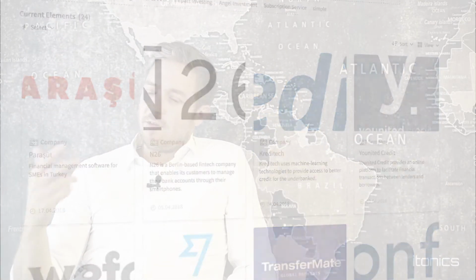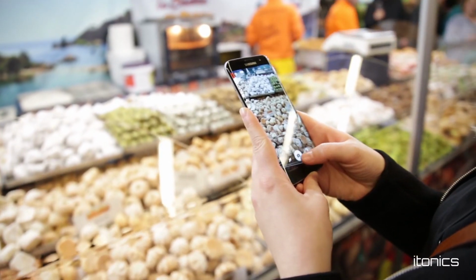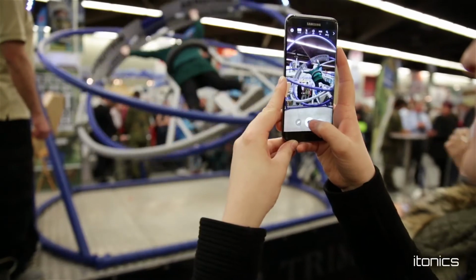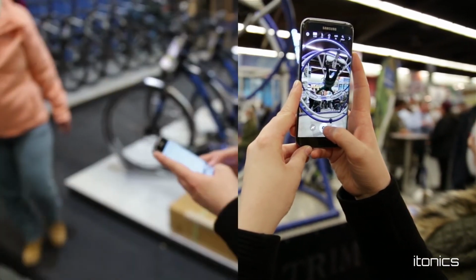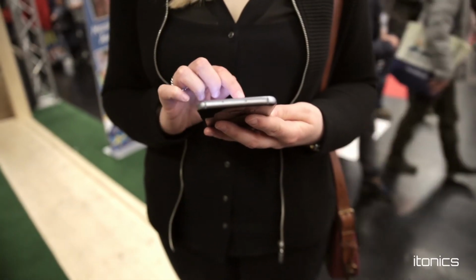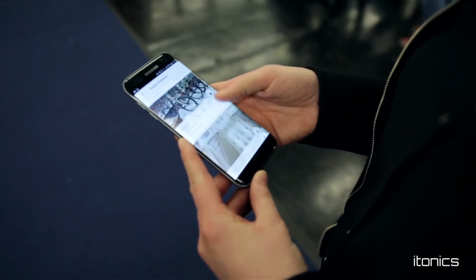What's happening? Here, for example, we have a little app. It's called the ITONICS Inspirator app, where you can use it as an interview app. You can create videos. You can take pictures, take down your notes, connect it to trends, connect it to technologies, connect it to other startups, and basically create your own kind of social network around this startup scouting process.